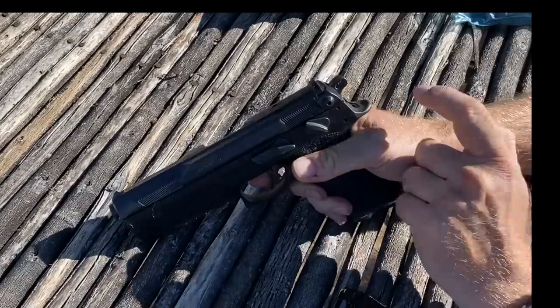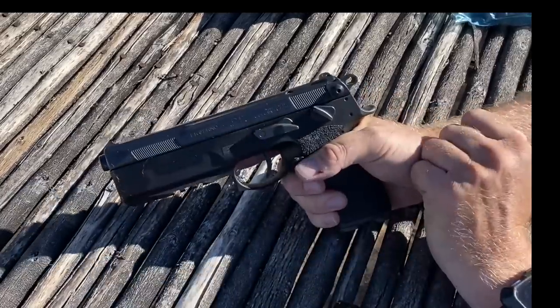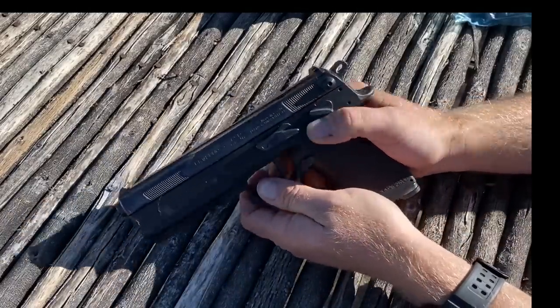And of course, the safety on with the hammer down means you can't fire, nor can you actually run the slide. Very traditional in that regard. So we're going to go ahead and take the safety off because we're going to go through field stripping it. And field stripping it is just like really any CZ.